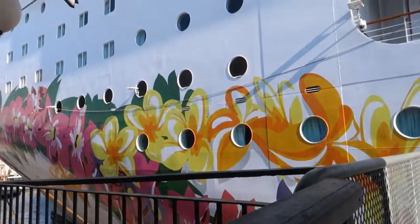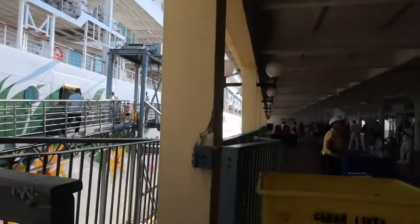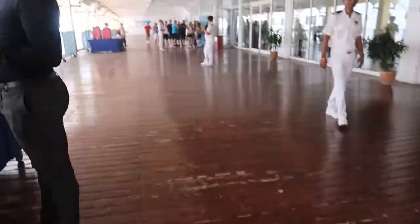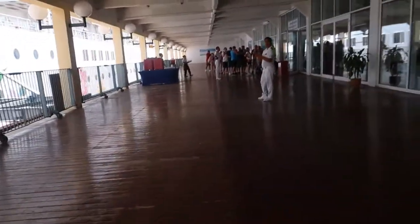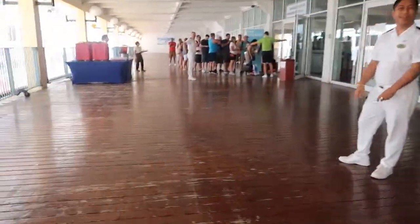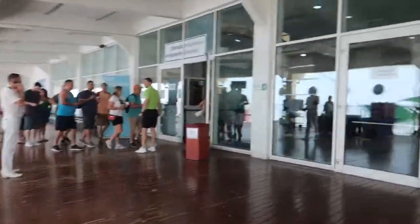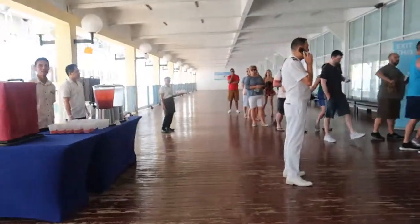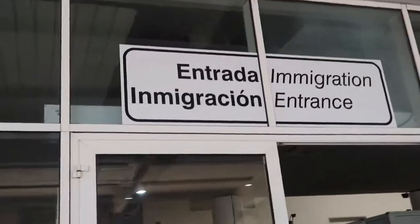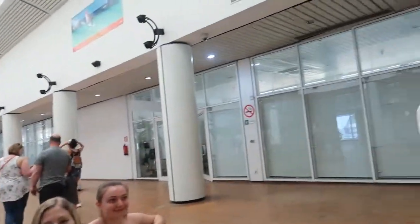So we just got off in Cuba. This was our ship from close. Morning. So this is the line for the immigration. So I just went through immigration and now we're here.